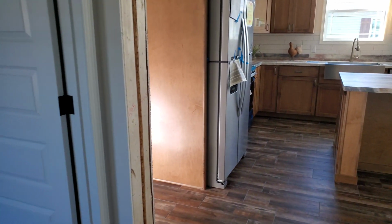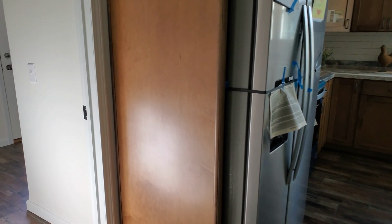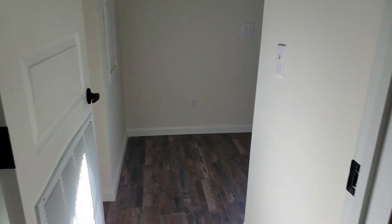It's got nice space, bigger tub. You know, nothing super special. It's not fancy. It is just your guest bathroom, but you know, tub, shower, toilet, exactly what most people need. A little vanity lighting up above. And coming over here, you can see the utility room.